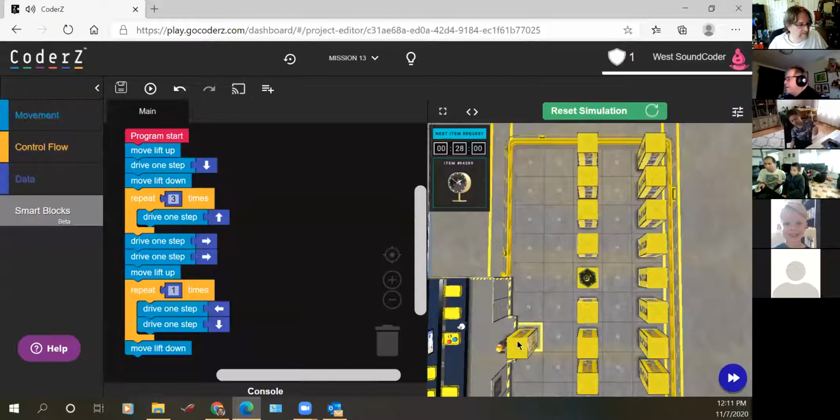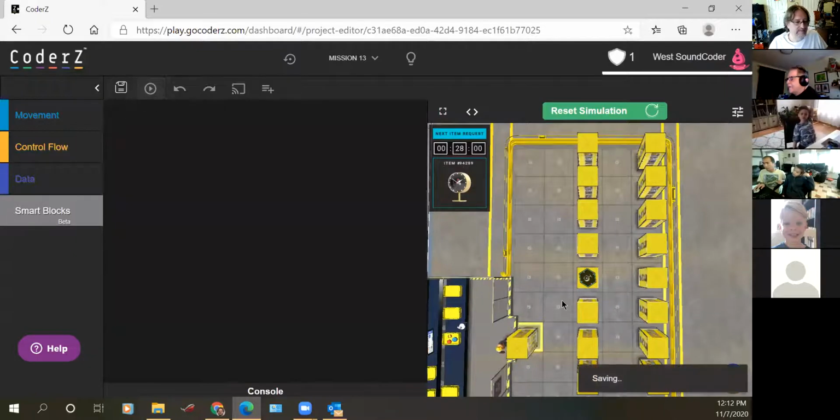So lift up, move a step, drop down. Then I'm going to move up, 1, 2, 3. I'm going to move over a couple, lift up, and I need to go over, down, over, down. I need to do that twice, and lift down. You think it's going to work? Give it a shot. Let's do it.